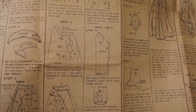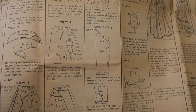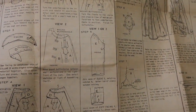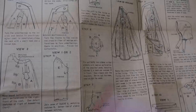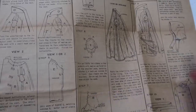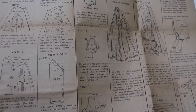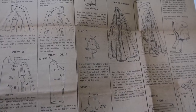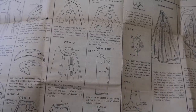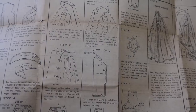So though I followed their instructions for attaching the cuff, the first step for making the sleeves is actually joining the side seam and then gathering the top edge between the notches. And you gather this edge so you can ease it into the arm side. And once it's finished, you shouldn't see any gathers in this edge. So I have to do that, and then I'm just skipping over the cuff instructions since we already did that. And the next relevant step is pin and baste the sleeve in armhole with medium perforations at the shoulder seam, matching notches 9 in back and notches 10 in front. Ease sleeve over the shoulder, shrink out ease, then stitch the seam. But step 1 is just going to be sewing a row of gathering and leaving the edges loose so I can pull them to better set the sleeve into the arm side later on.